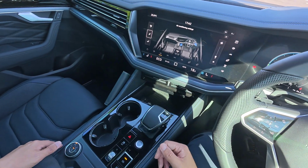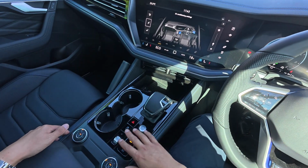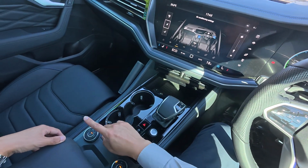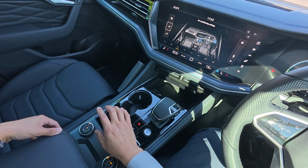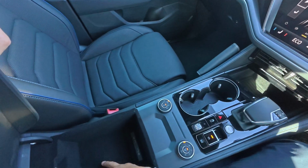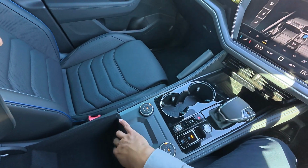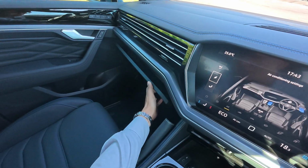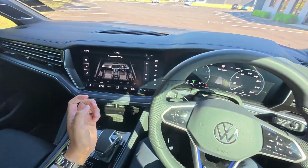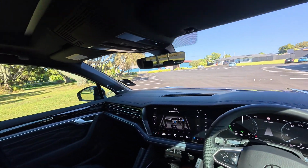Push this, you've got again piano black covers and wireless phone charging, USB-C charging, 12-volt sockets, and two big cup holders. The gear shifter is exactly the same as the last one, and all these buttons are pretty much identical to the last one. This particular switch means this has got the air suspension, which is really very handy. Over here, very small storage, I guess due to the battery tunnel and things like that. USB-C charging, and big door bins and a big glove box, which is handy as well. That's pretty much all about the interior.